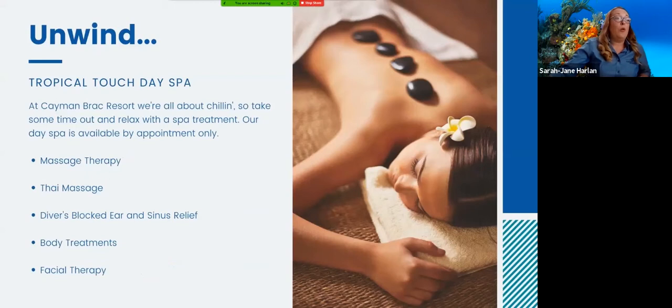If you are more of a relaxation with a book kind of person, we do have Tropical Touch Day Spa at Cayman Brac. It is recommended that you book your treatments in advance. Our therapist is available by appointment only. She can do everything from massage therapy, body treatments, and facial therapy. If you're having some trouble with your ears or sinuses, she does have a treatment for blocked ears and sinus relief. So it may help you to get back out diving again.